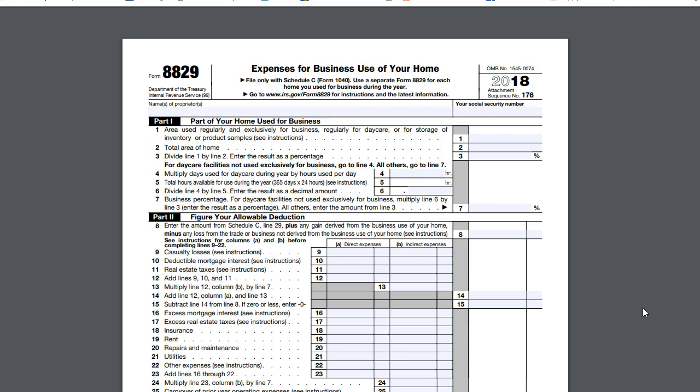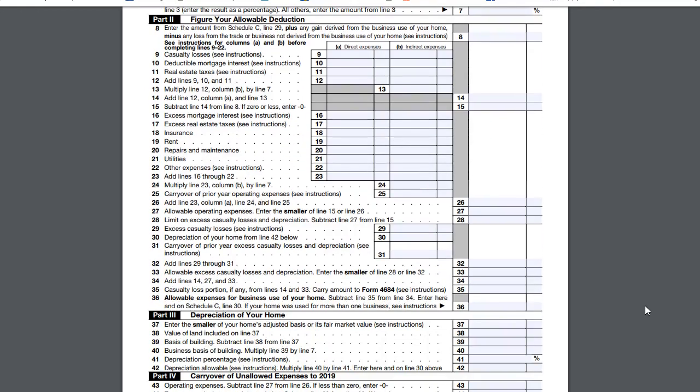So in this video, just a brief overview of the 8829, to let you know what it's intended for and how it works from a brief level.